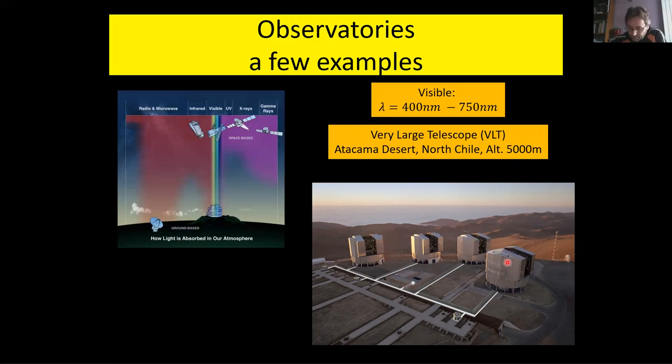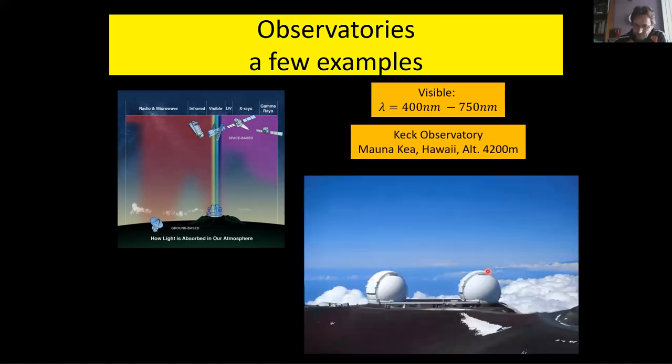And here these four big mirrors, which means you get four times the area, you get four times more light. But at some point, the costs outweigh the use of, I think, a fifth or sixth or seventh. And of course, every mountaintop has a certain amount of space, and that's over. And not to forget the Keck Observatory, Mauna Kea, Hawaii, the very high altitude, again, 4,200 meters.